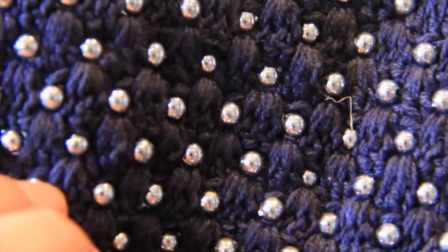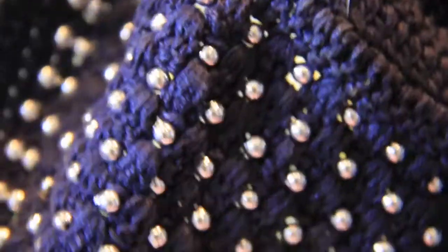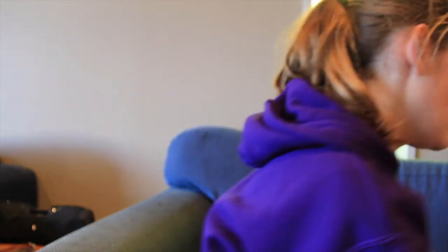Really cute, just saying. Look how cute it is. It's got these little crystals and I think it's adorable. What happened is my camera didn't have any space, so I took the card out and just imported all the stuff onto my laptop, so I'll have time now to film.